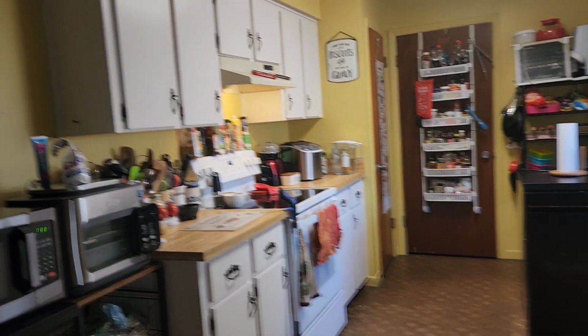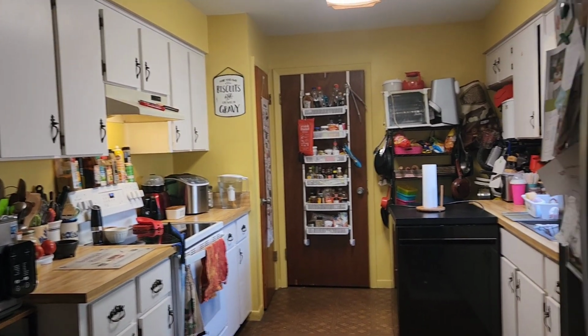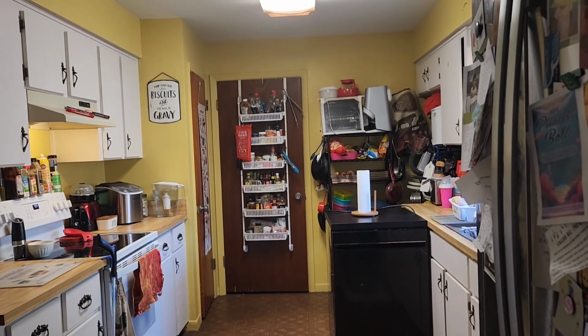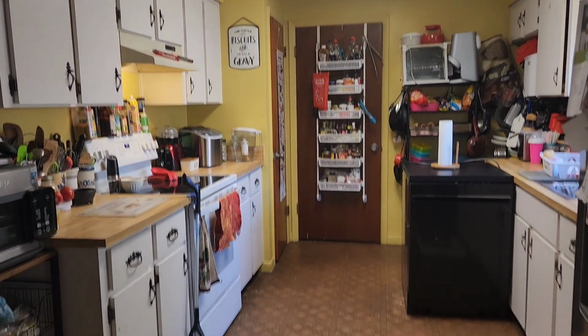This house was very 1978, and I don't think any improvements were done. But that's all in the future. But that's it for my before and after. I hope you all enjoyed it.